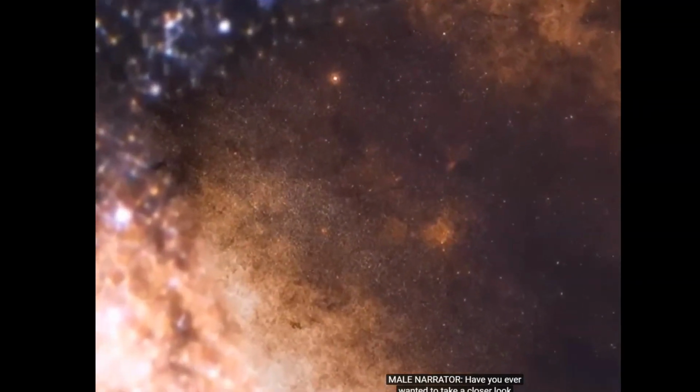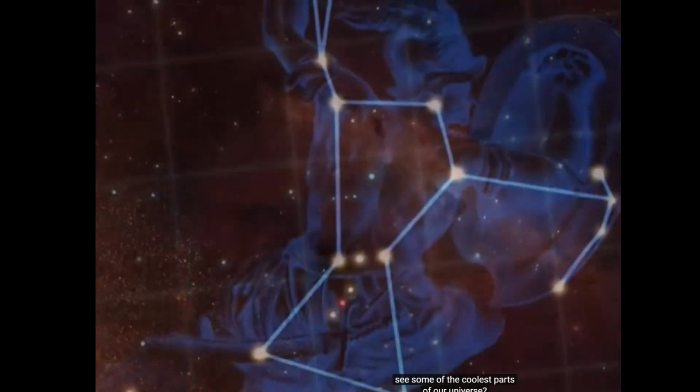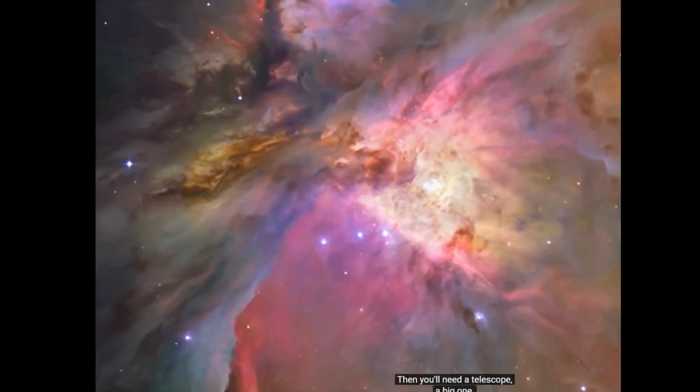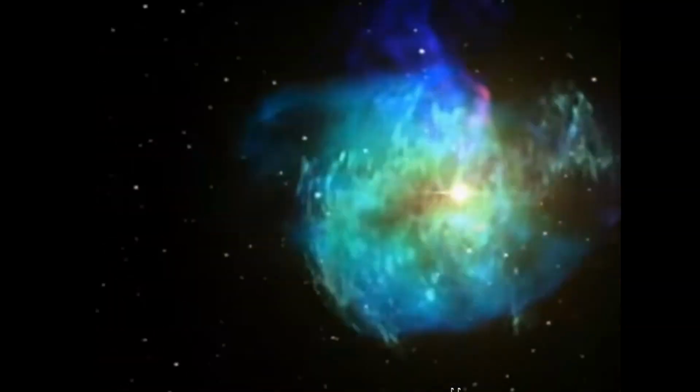Have you ever wanted to take a closer look at the stars? See some of the coolest parts of our universe? Then you'll need a telescope. A big one.